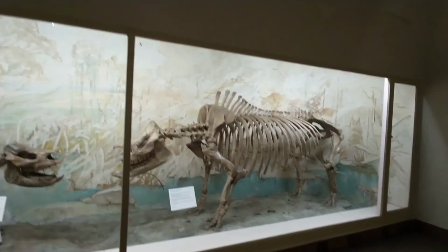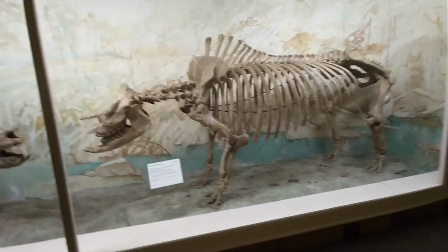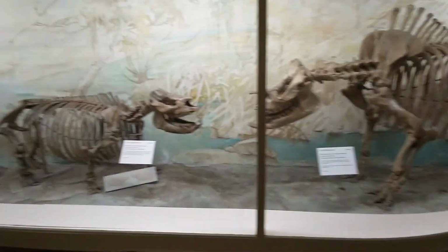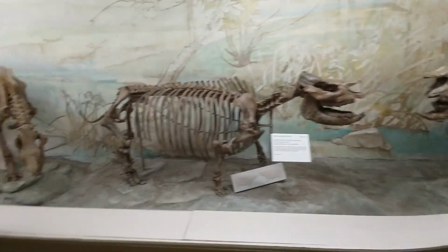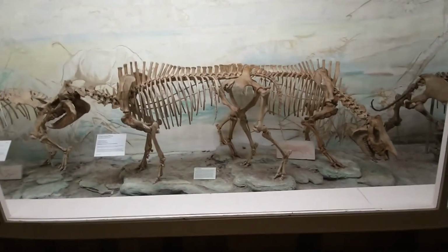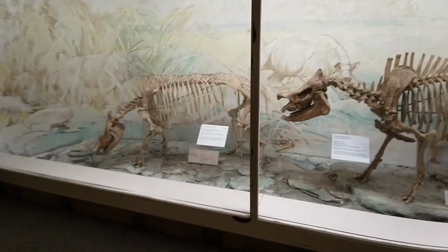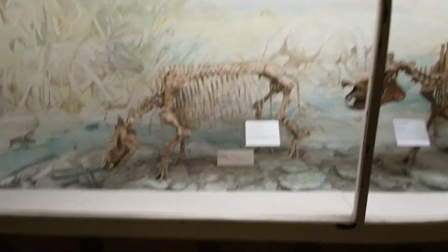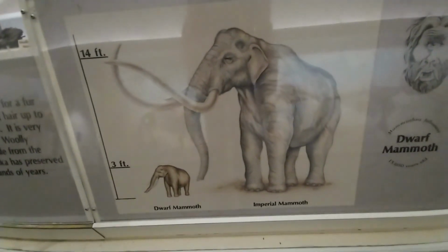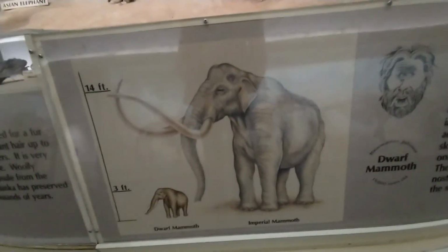We have lots of rhinoceroses from the ancient Midwest. So here we have a giant rhinoceros, a short-legged rhino, long-limbed rhinos, so called for their long legs, and an ancestral rhinoceros. Now we come to the mammoth, which was a large ancient elephant. They used to live all over, including right here in Nebraska.